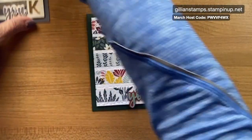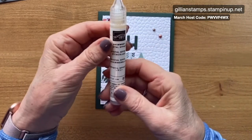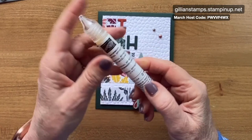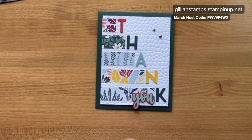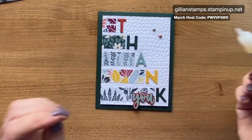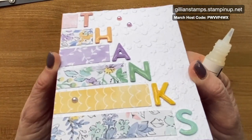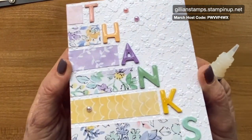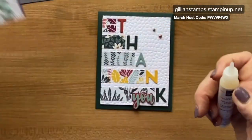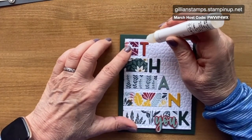Let me bring back the other. Oh, let me show you. Let's put some crystal effects on. I'll show you how to do that. So the Shimmery Crystal Effects, this is retiring too, so stock up on this. It adds just some dimension to your letters. I don't know if you can see that a little bit. And it's got some shimmer in it.